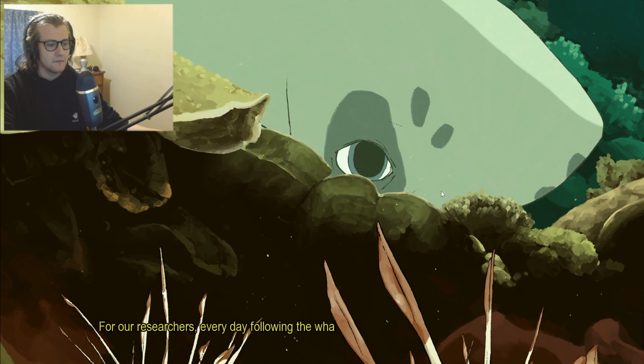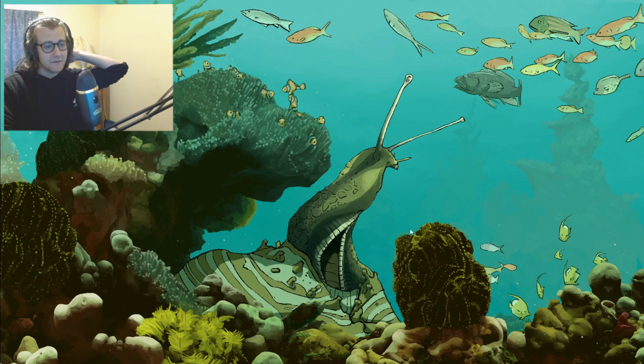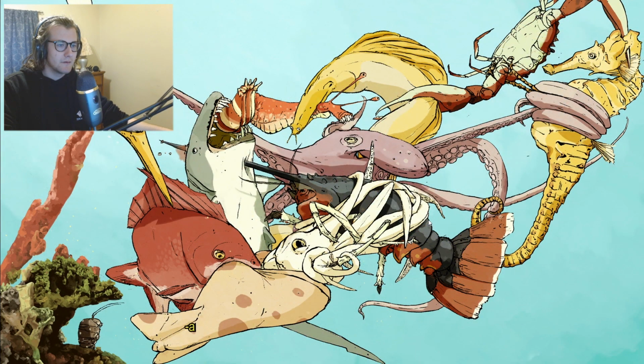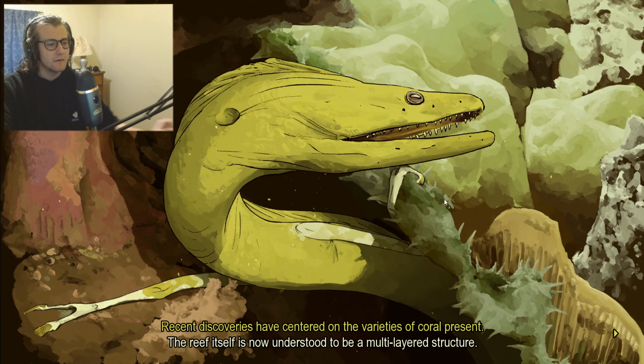For our researchers, every day following the whale is a journey into an uncharted wilderness. Yeah, constantly having new species discovered would be fantastic. Only a small fraction of the species here have been recorded. And there is so much inexplicable behavior to document. A feast happening. Recent discoveries have centered on the varieties of coral present. The reef itself is now understood to be a multi-layered structure.